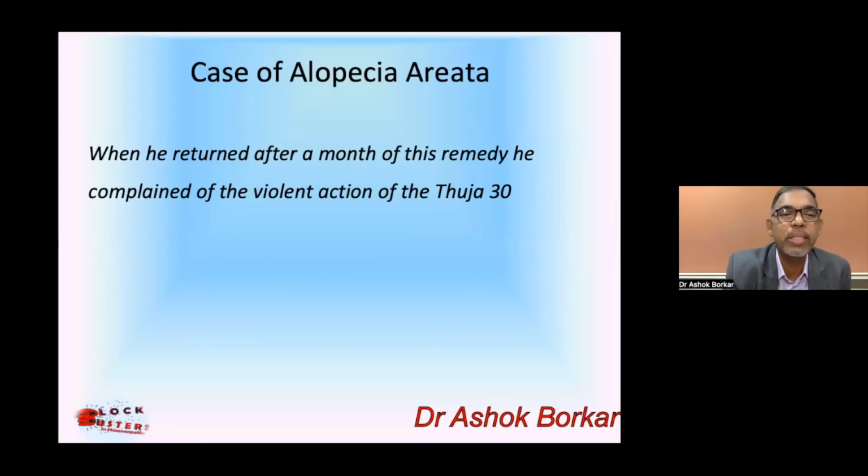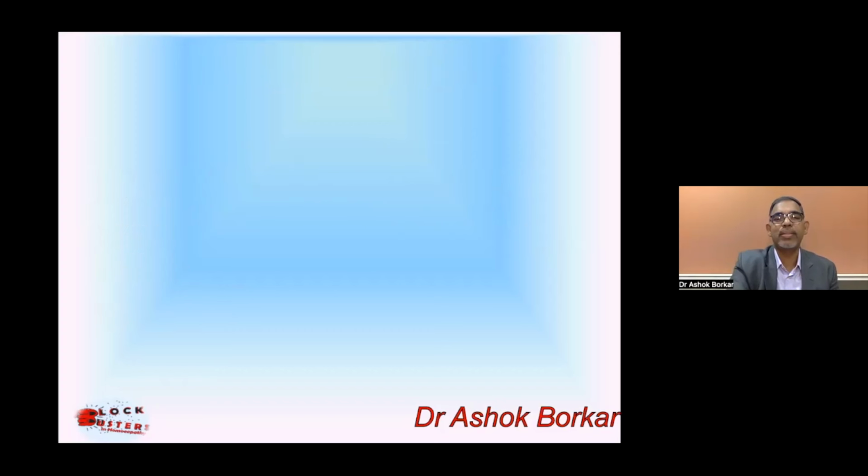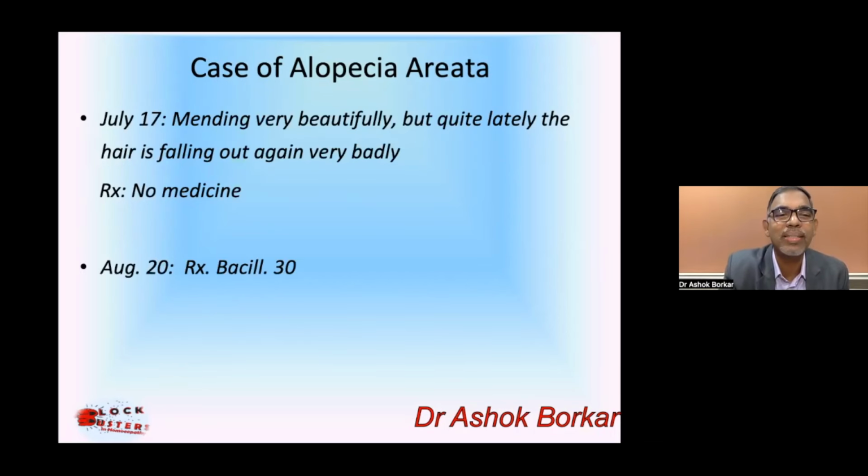When he returned after a month of this remedy, he complained of the violent action of the Thuja 30. Those powders have so upset me that I have had to keep my bed. Means he said, I got bedridden. There was some aggravation with that Thuja 30. Because there was an aggravation, he says, no medicine. And after a few days, patient comes for a follow-up. Burnett writes, mending very beautifully. Mending means getting healed, cured. But quite lately, the hair is falling out again very badly. So he improved, and then again the hair fall started. Because he had improved, he kept him on no medicine. A month later, he gives him Bacillinum 30.